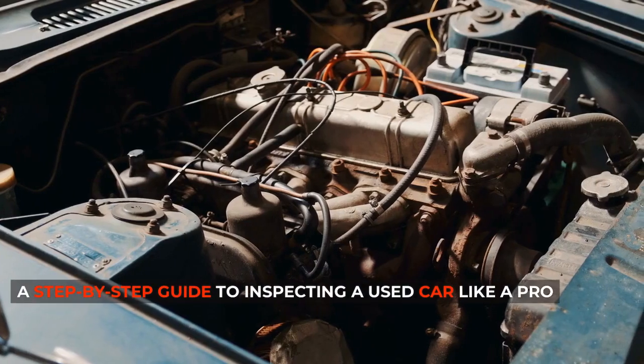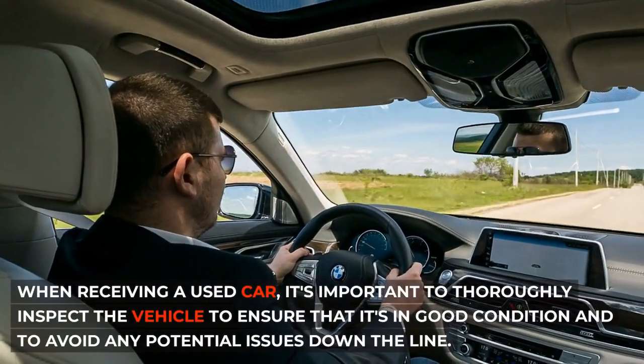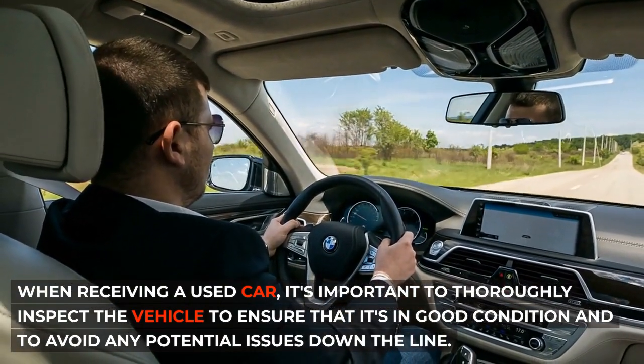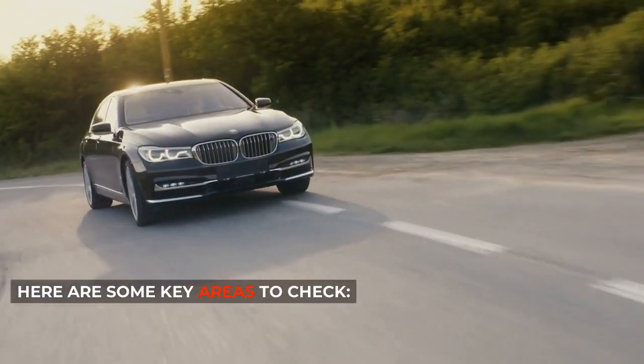A step-by-step guide to inspecting a used car like a pro. When receiving a used car, it's important to thoroughly inspect the vehicle to ensure that it's in good condition and to avoid any potential issues down the line. Here are some key areas to check.